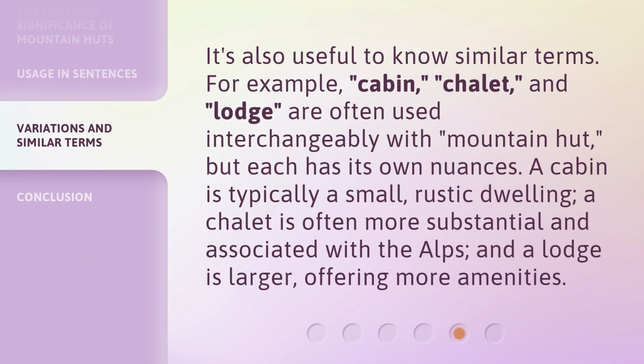It's also useful to know similar terms. For example, cabin, chalet, and lodge are often used interchangeably with mountain hut, but each has its own nuances. A cabin is typically a small, rustic dwelling. A chalet is often more substantial and associated with the Alps. And a lodge is larger, offering more amenities.